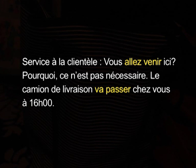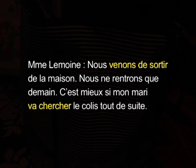Vous allez venir ici? Pourquoi ce n'est pas nécessaire? Le camion de livraison va passer chez vous à 16 heures. Nous venons de sortir de la maison. Nous ne rentrons que demain. C'est mieux si mon mari va chercher le colis tout de suite.